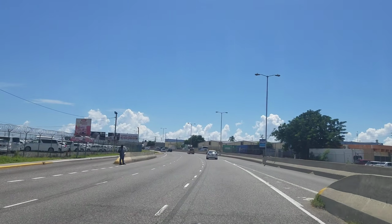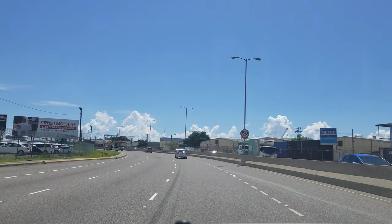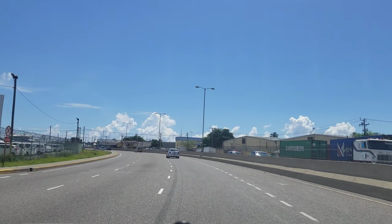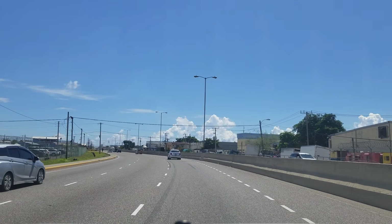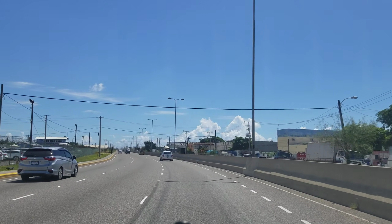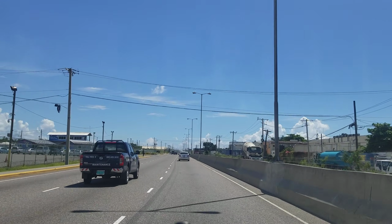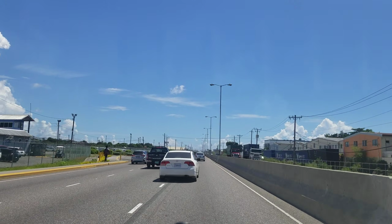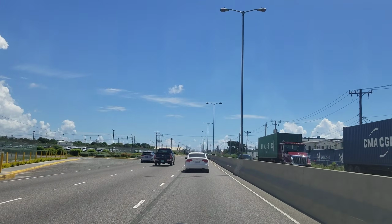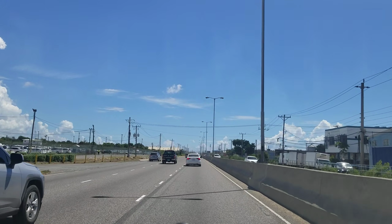And the reason why this road is 6 lanes is because it takes you to the wharf, and it also takes you to downtown Kingston, and it takes you to Halfway Tree. Basically, this is a very busy road and a very important road in the Jamaican road infrastructure. You also have Petrojam off this road, and Petrojam is the largest and only oil refinery in Jamaica.